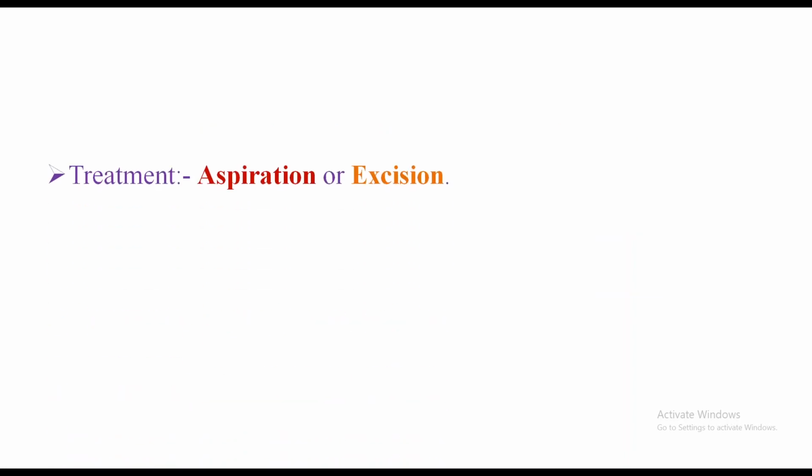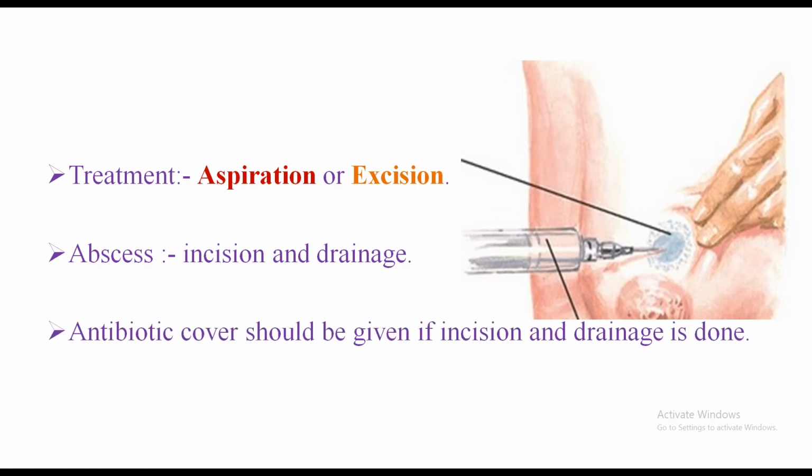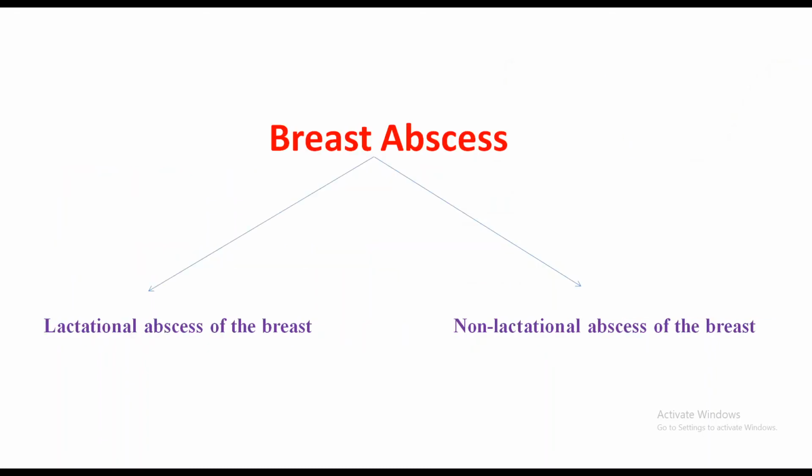The treatment is either aspiration or excision. If there is abscess formation, incision and drainage will help. Aspiration may not help. Antibiotic cover should be given if aspiration is done. Now next we will move on to the breast abscess.